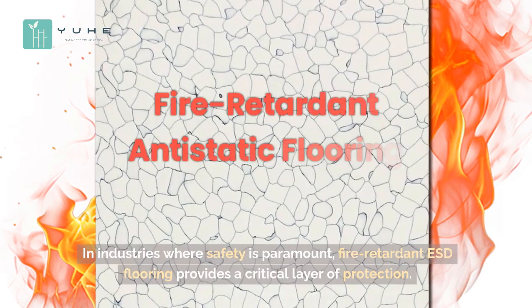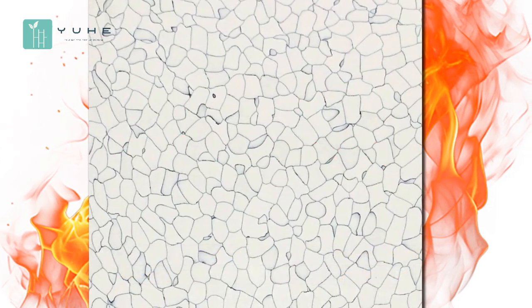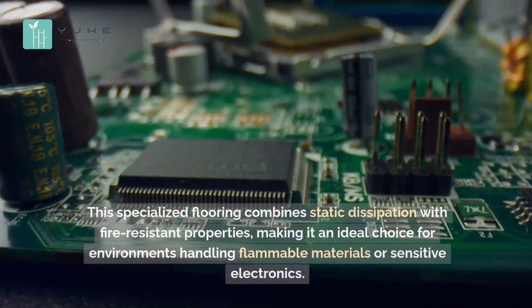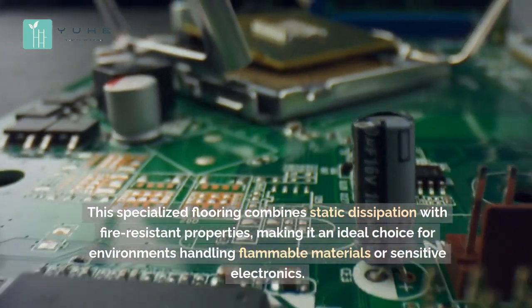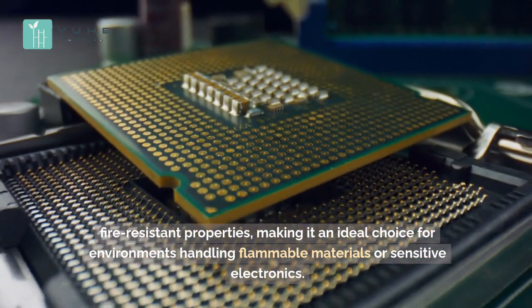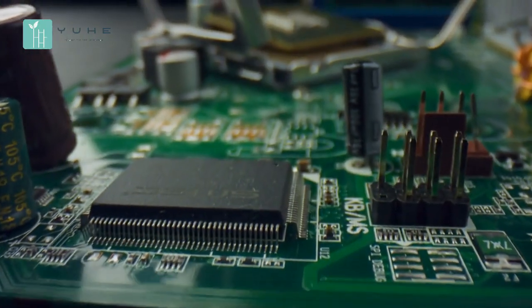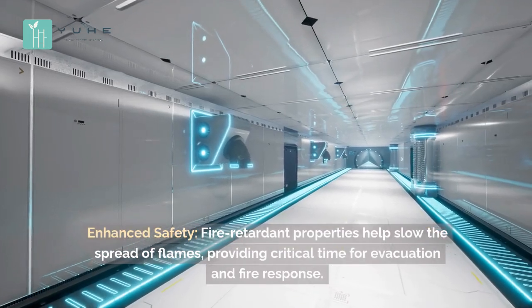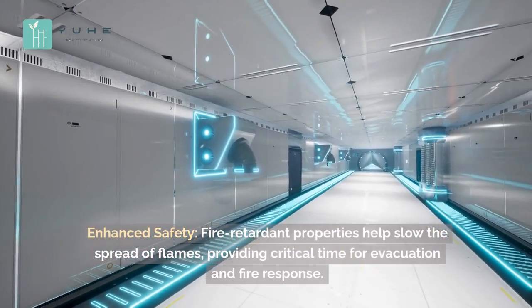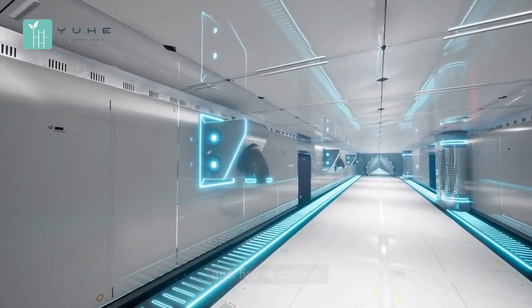In industries where safety is paramount, fire-retardant ESD flooring provides a critical layer of protection. This specialized flooring combines static dissipation with fire-resistant properties, making it an ideal choice for environments handling flammable materials or sensitive electronics. Enhanced safety. Fire-retardant properties help slow the spread of flames, providing critical time for evacuation and fire response.